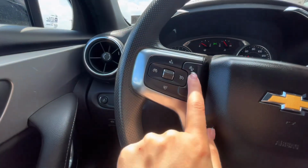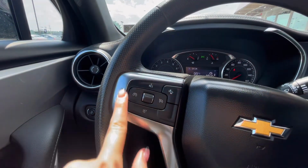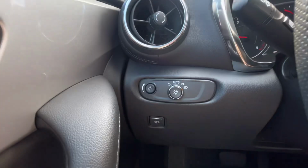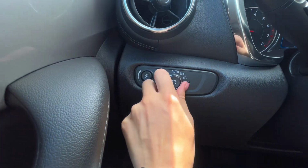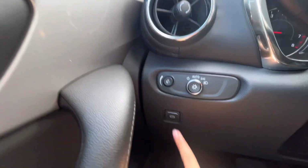This way, you got your pre-collision alerts. You can go ahead and use that, as well as your cruise control settings. Super simple, super easy to use. Over here, you got your interior and exterior lighting settings. Go ahead and adjust it. Lock it into place. Got that auto or regular lights, as well as your parking brake.